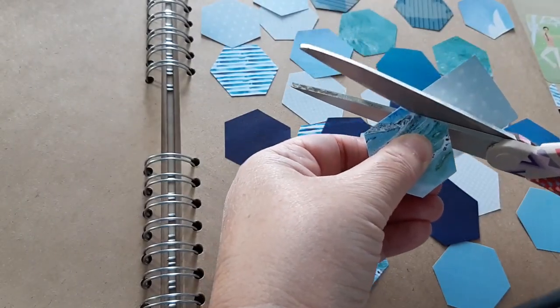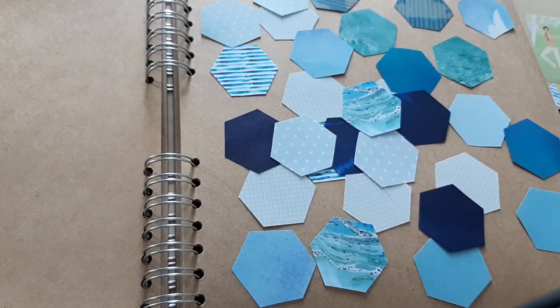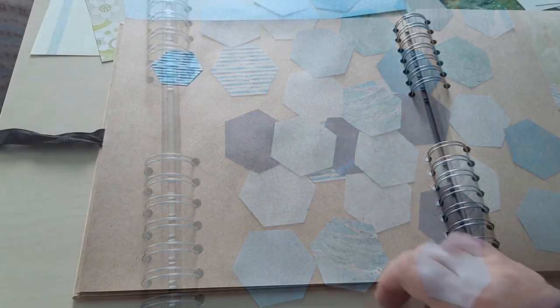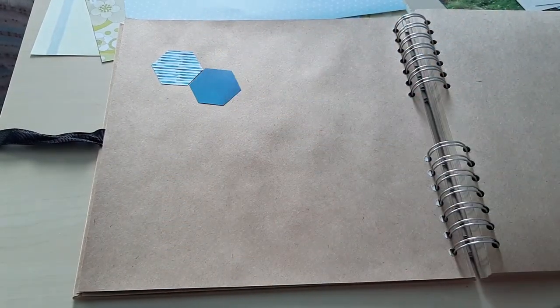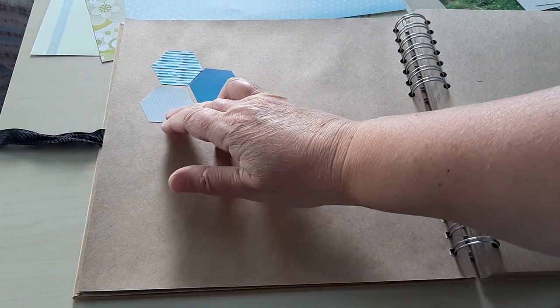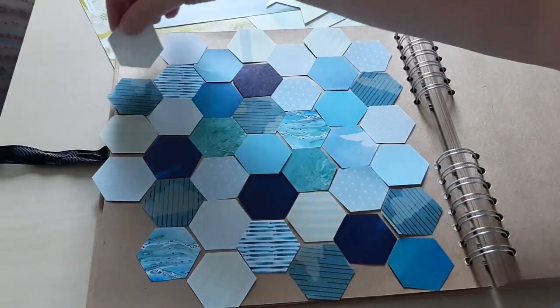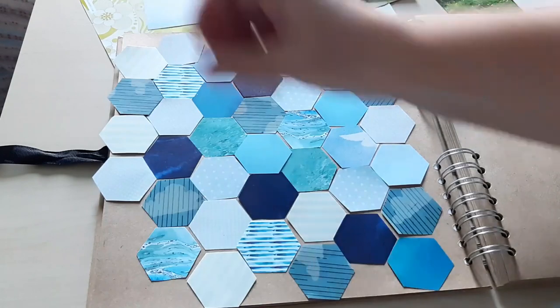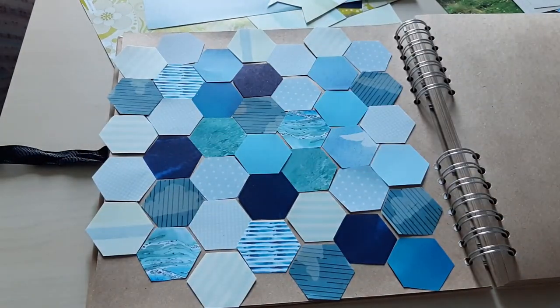I have got some for patchwork, but I just decided to cut around the original hexagon, and I don't mind that the shapes don't fit exactly together, but I had a really, really lovely time. And when I finished that page, I did one more page. So here's just a little bit more of my collage in this new journal.